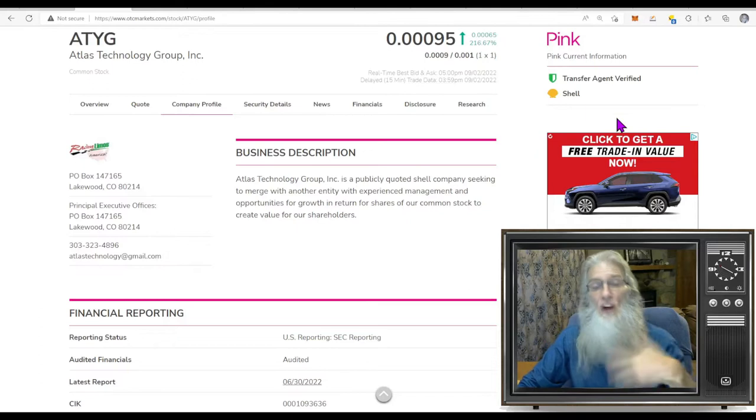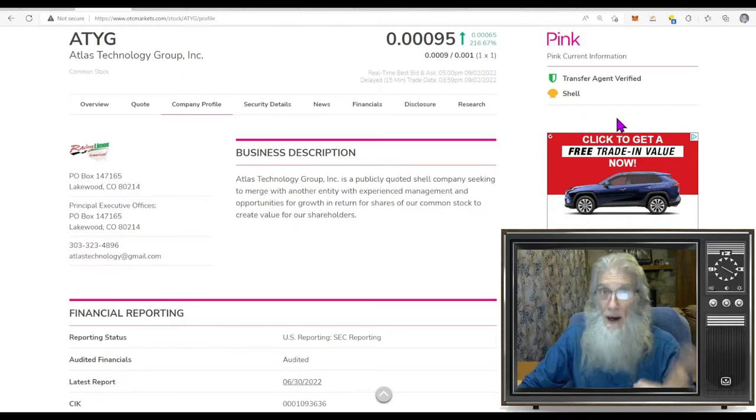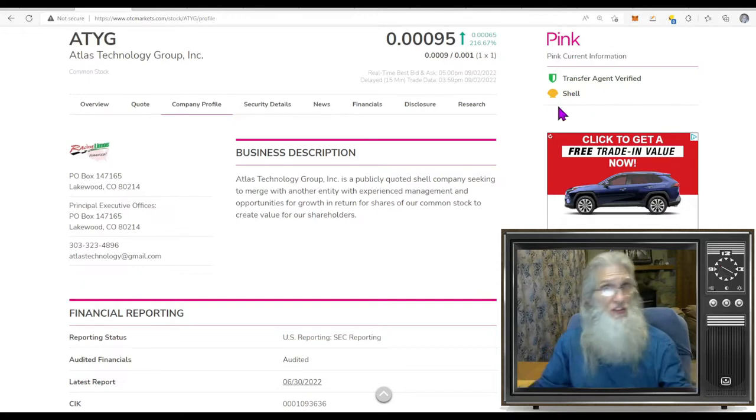Now, it's because there's verified information by an unbiased third party. It's important information. But it's not going to stop your stock from going on the market or being traded. But if you're going to hold a stock for a while, you would like to know that everything is kosher behind the scenes, especially with a pink. Now, ATYG is a shell company. They've got no business. They've got no subsidiaries. They've got no revenues. They're doing nothing, which is what makes the filing today so important.